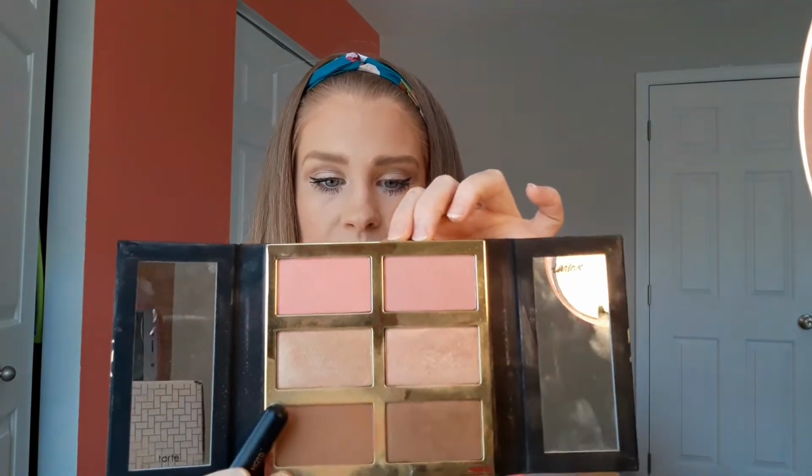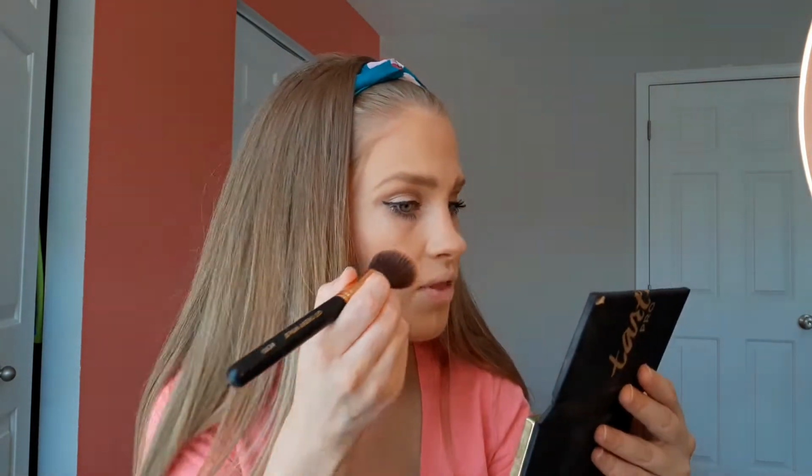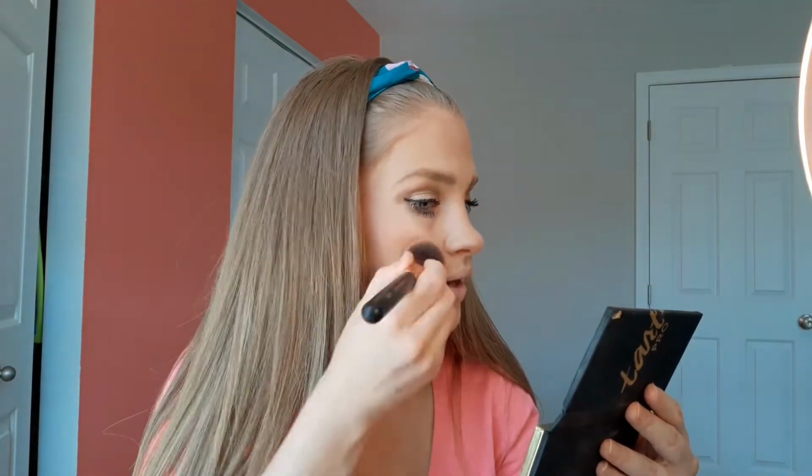Okay, now with the same brush, I'm gonna go in and mix the two blushes together that came in this palette, Premier and Dance Floor. Together, I think that they are a really, really pretty color. They're not super pigmented, so they do come up a little more sheer, which is okay with me. And I'm just gonna go ahead and blend those out on both cheeks.